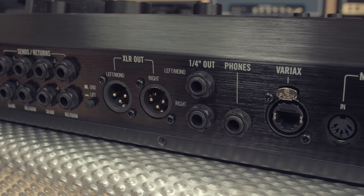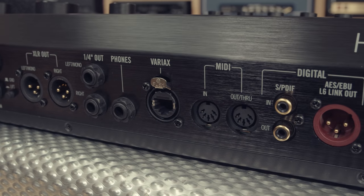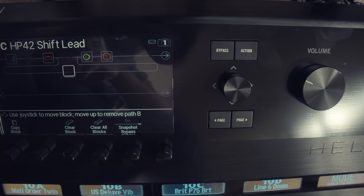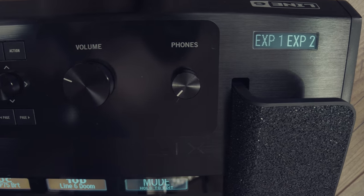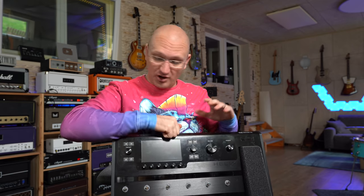S/PDIF coaxial RCA in and out, which is amazing. You can pump stuff from your computer, for example, digitally into this to reamp and process it. And even the Ultra Pro AES/EBU out. This is, in terms of ins and outs, as full featured as a device comes, and it is as professional as a device comes.